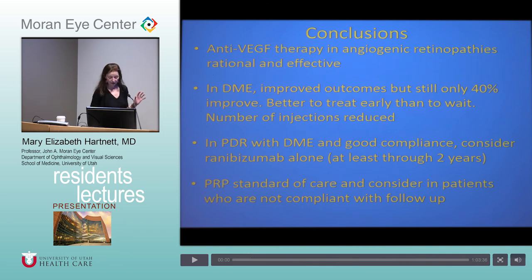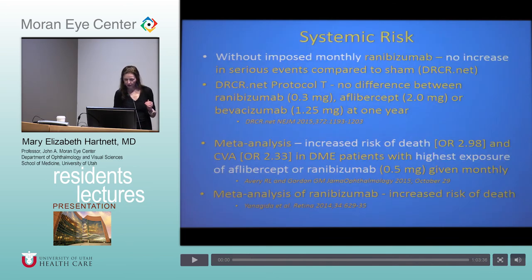The bottom line that I think of is I use 0.3 because of RISE and RIDE, because recent studies, let me just go back here, showed an increase in diabetic macular edema patients with the highest exposure, so of aflibercept or ranibizumab 0.5, and when it was dosed monthly. So I think we're safer if we don't dose it monthly. I also consider very carefully if a patient has a previous stroke or has risk factors for that and isn't being treated, I might not go with bevacizumab, for example. I might do ranibizumab 0.3.